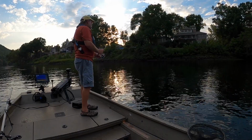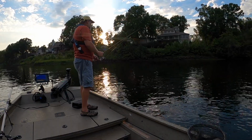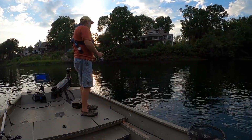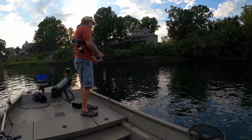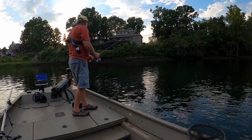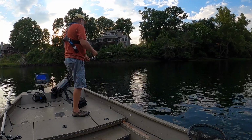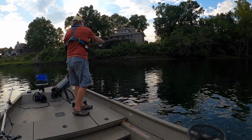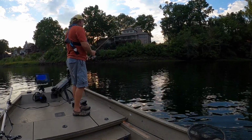I'm sitting in 10 foot of water. I'm probably fishing a little bit shallower water up there. I'm letting it go to the bottom. Just kind of hopping it off the bottom a little bit and letting it fall back down. I'm going to move a little bit closer to this shallow side. Now I'm in 8 foot of water.